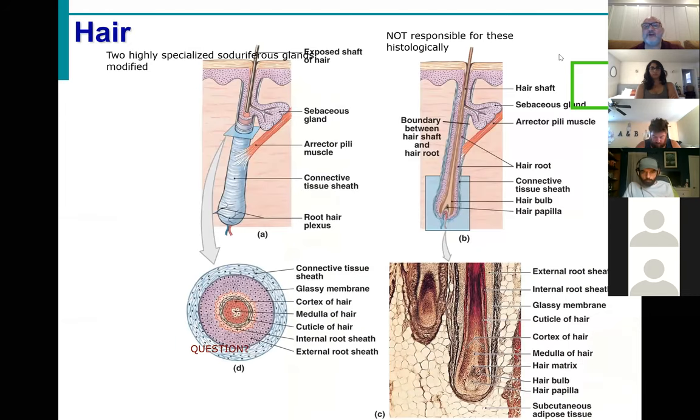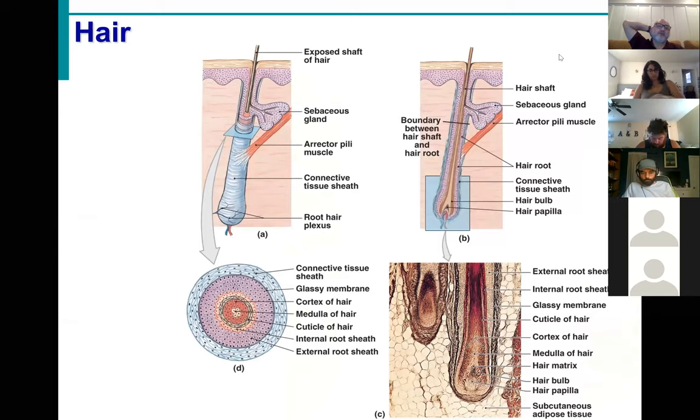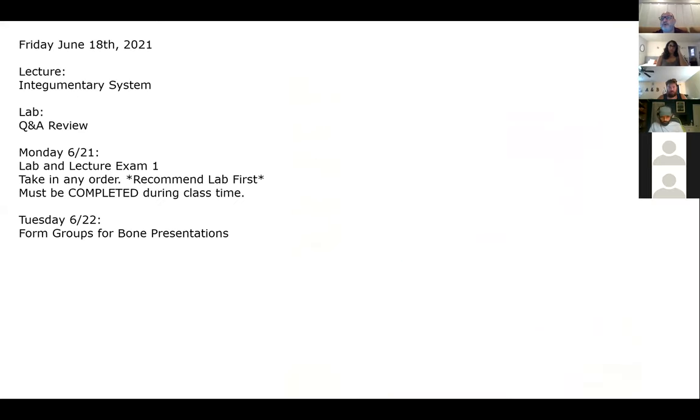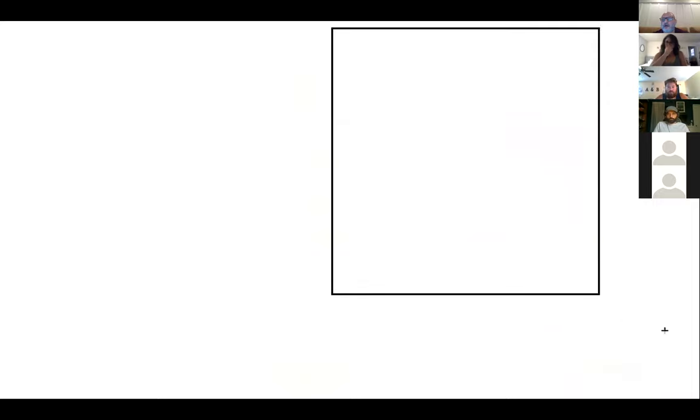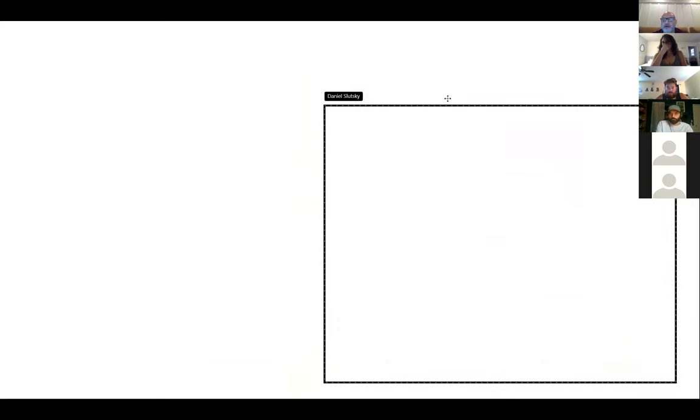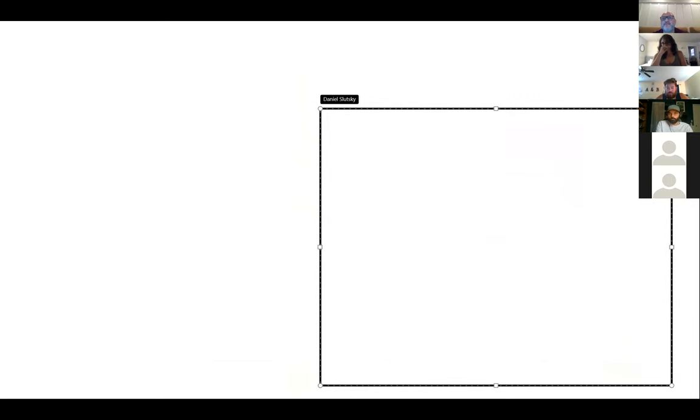All right, excellent. So the next thing we have to talk about, the next accessory structure, is the hair. And for this, I want the whiteboard. We'll go through this once first on the whiteboard and then look at the pictures, because there's a fair amount of vocabulary and also terminology that I want to make sure we understand.